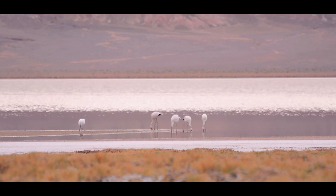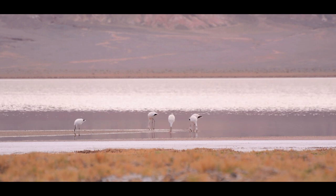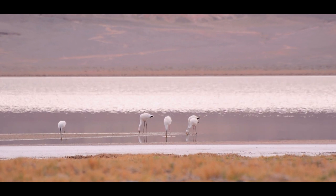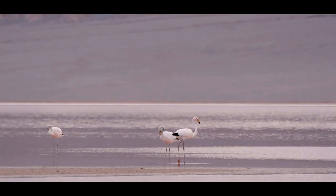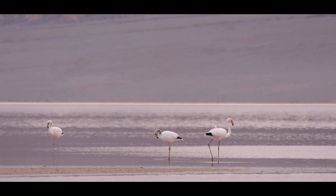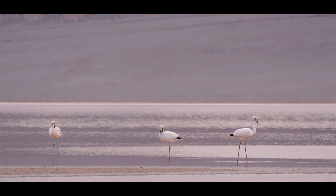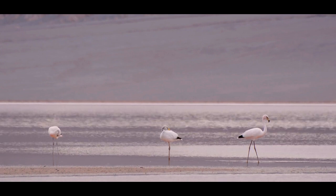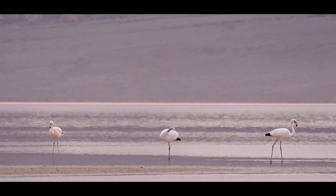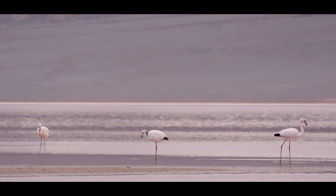This is the kind of scene every photographer dreams of. A beautiful landscape, the soft evening light, and wildlife reflecting in calm water. But it is just daily life. Birds feeding in order to survive another cold night in a hostile environment. Why can't we see the beauty in our own existence? The beauty of being alive today, now, on this beautiful planet we call Earth.